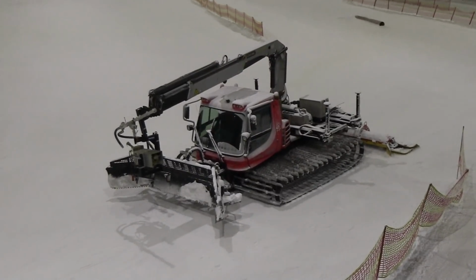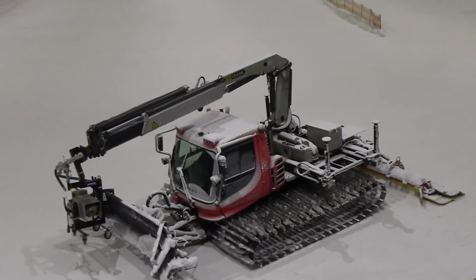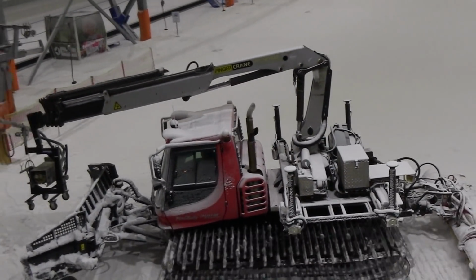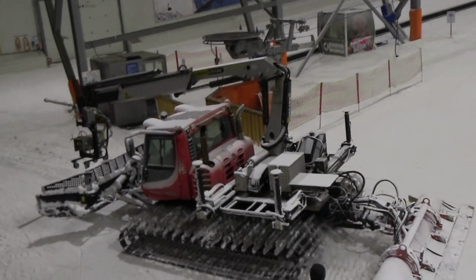It's to be electric. So why is that still with a diesel machine? That can be easily electric, especially indoor. You guys are gonna be breathing all of that diesel stink.